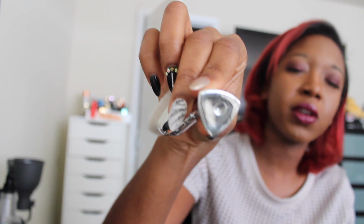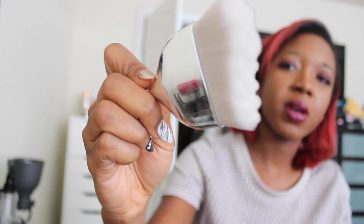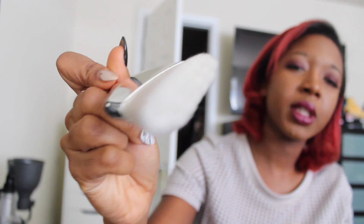It's made from, I want to say, plastic. The handle is nice and smooth. The handle has a triangular base, so that when you're holding it, it makes it really easy to hold. And the brush head, I don't know if you guys can see this, has some raised bumps. So I'm really excited to use this to blend out my contour as well as apply it, because I think the shape is perfect to get right in your cheeks. So that's that brush, and I can't wait to use it.